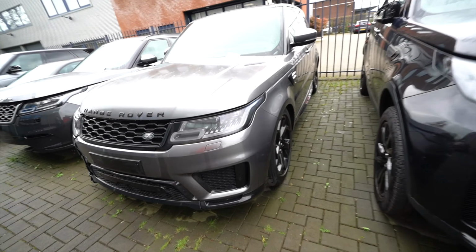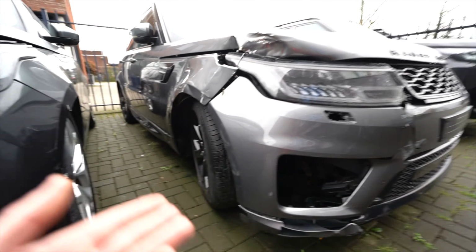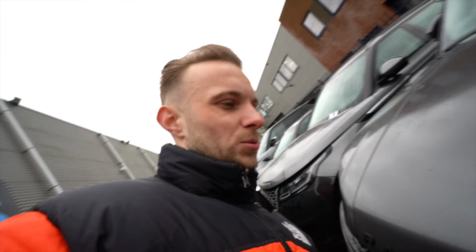The car is pretty low too. It's mainly because these types of cars have air suspension. The air suspension only activates when you turn on the ignition, and then the car goes up. When you see such damages, the great thing here is you can just look at everything and touch it. Unfortunately, you can't open this one.